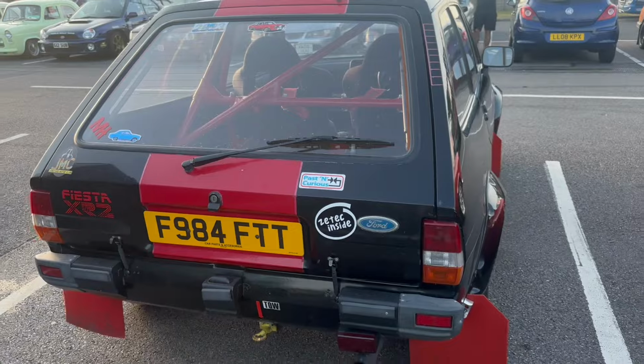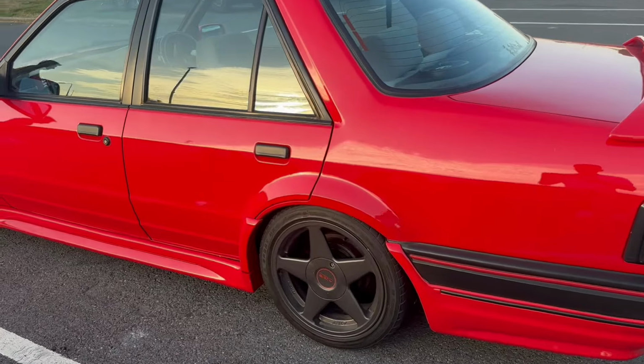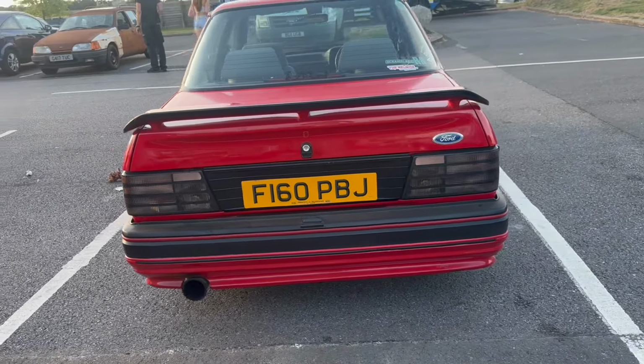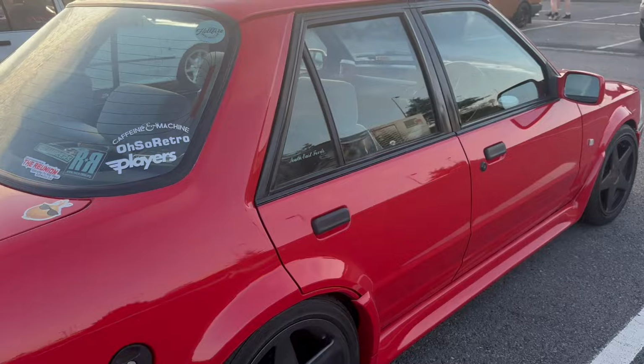And then looking at the back, that sits pretty, doesn't it, guys? AZE rims sitting on it. Oh, nice. Looks like rear lights from an old BM. Sorry, a Mercedes, an old Beamer. What am I on?